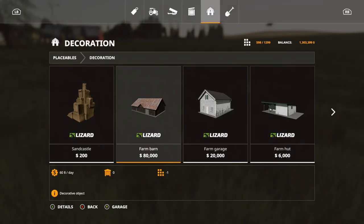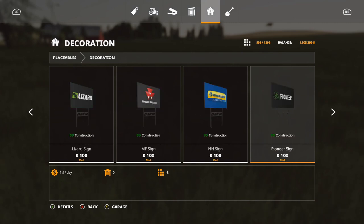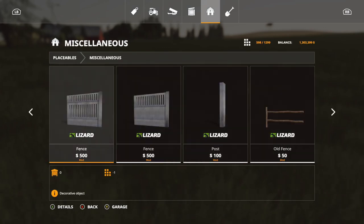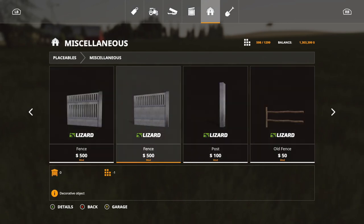Okay, let's go under decoration for this next one. And it should be over here. No, not those. Let's go all the way down over here. Oh, maybe not. Maybe it's under miscellaneous? Yes, there it is right there. And this is the pack of fences. Includes the fence, post, and that is it. So 500 for those, one slot, $100 for that one, and one slot.